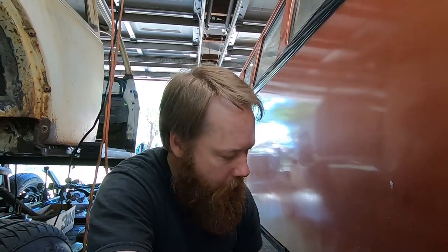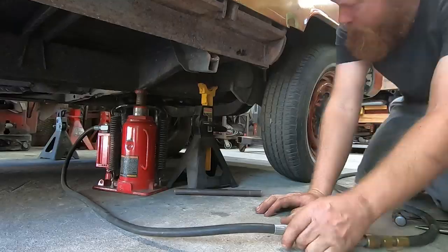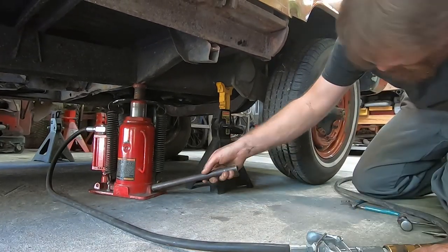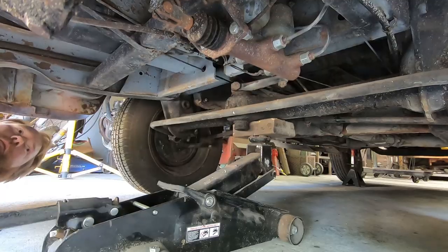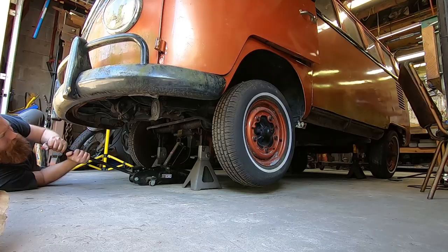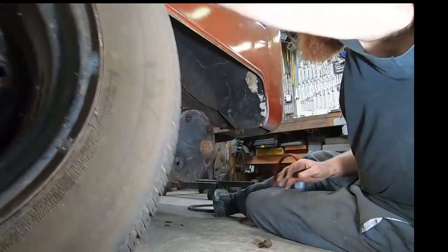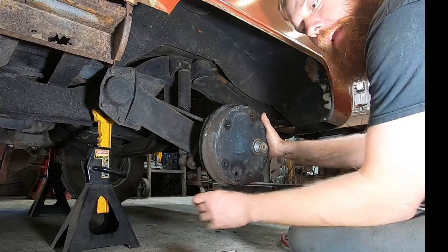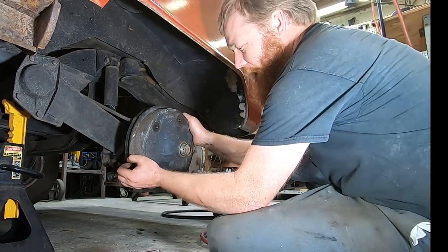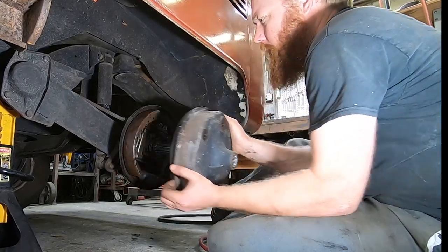While I've got it on the ground, I'm going to go ahead and do the other side, and then I can jack this thing up to pull the wheel off. Plenty of anti-seize. That's a good sign. How about a little bit of that? I think I might have been in this before.